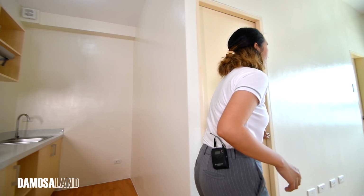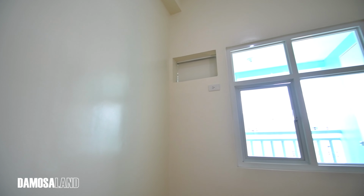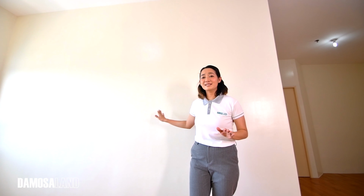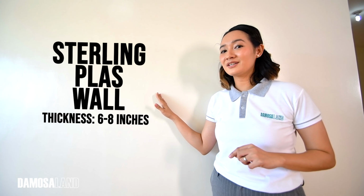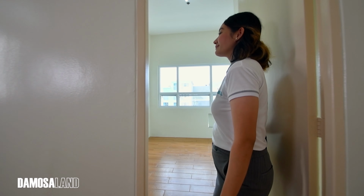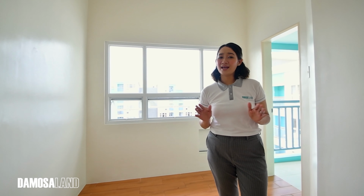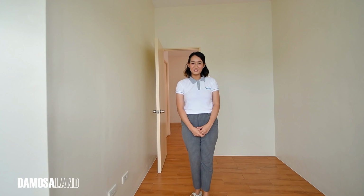Next, we would like to show you the bedrooms. This is bedroom number 1. It has an AC unit provision and can accommodate up to 2 persons using a bunk bed. By the way, these walls are designed and built with such thickness that ensures privacy for each unit owner, most particularly for noise concerns. Next up is bedroom 2. Basically, this second bedroom has the same features as the previous one, except that it is bigger and it has its own balcony. Last but not the least, the master bedroom.